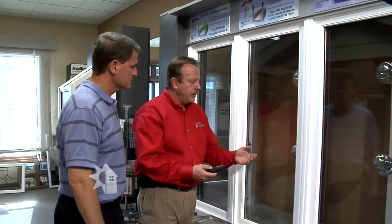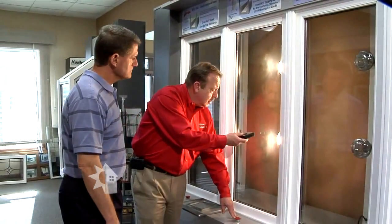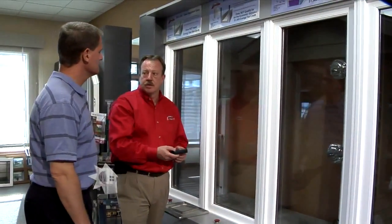From here, and this is very common in today's new houses, you have one or possibly two coats of low E with argon gas. And you can see it really helps. It brings it down to right at 100, 102 of those BTUs. So it's kicking that heat back towards the source.